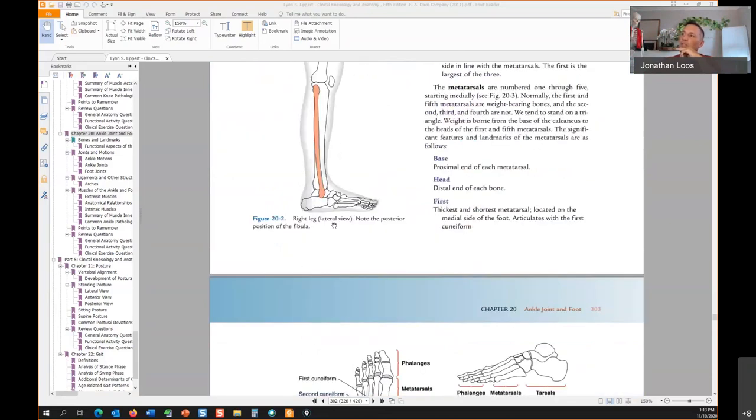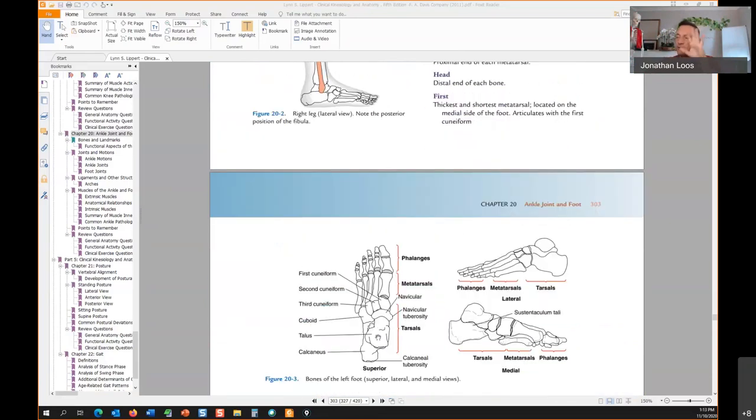So you can see here, this is the talus. If this is superior, looking down on top of the foot, this is the surface that articulates with the tibia. Then you have the lateral malleolus here from the fibula, and the medial malleolus there from the tibia. And so it comes down and sinks in on either side of those.